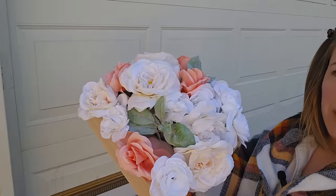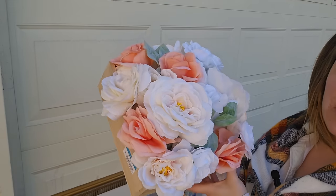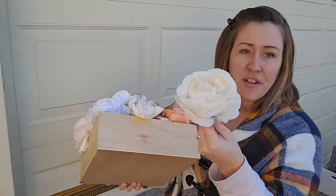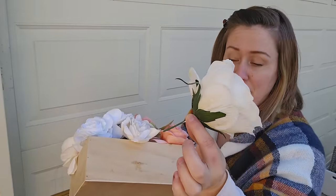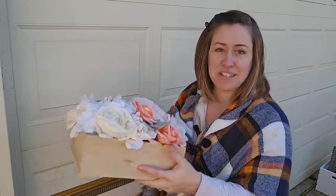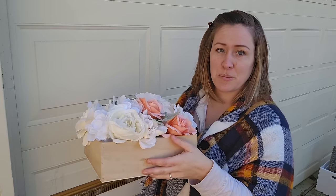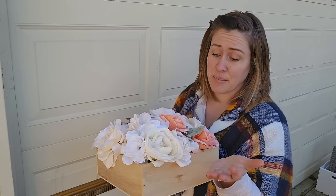Speaking of springtime and florals, I got this box of flowers in really good condition. It was just missing a flower right in here. But check this out. I found this rose at the Goodwill bins, and it looks like it was absolutely made for this piece. So I'm just going to stick it in there right now and fix this up right here. This was $3.99 at Goodwill, and this was probably only just a few cents at the Goodwill bins. I love finding florals at the Goodwill bins because they're so lightweight. You hardly pay anything for them.